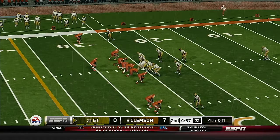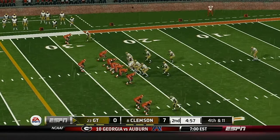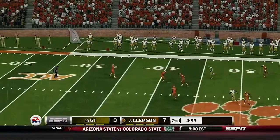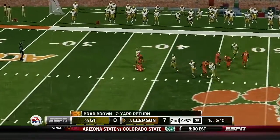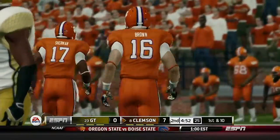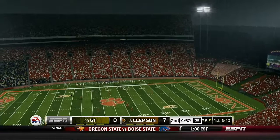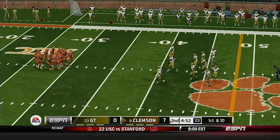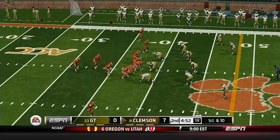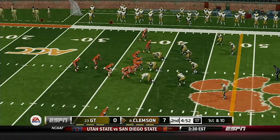Smith is the punter. Brought down at the 38. With one quarter down, I really haven't seen too much separation between these two squads. Might be neck and neck the whole way. Clemson is up 7.